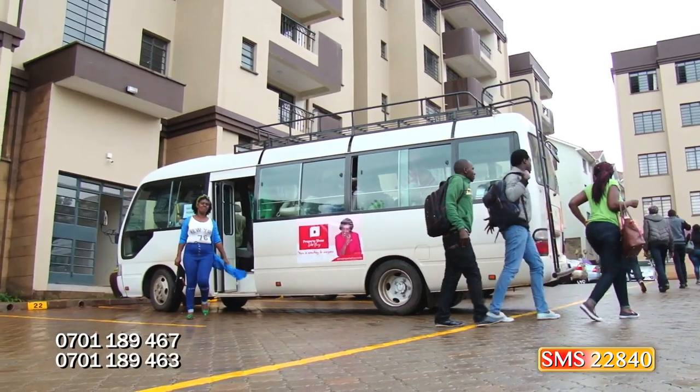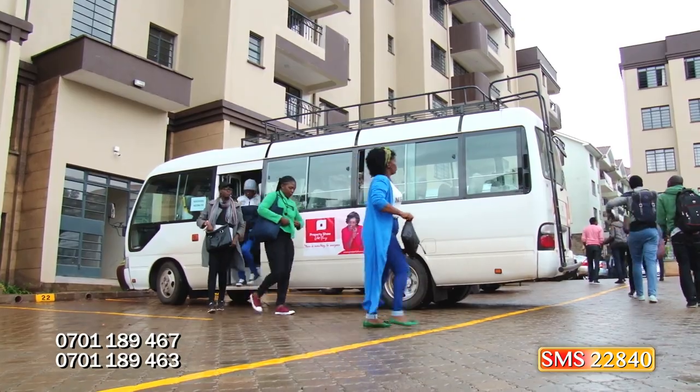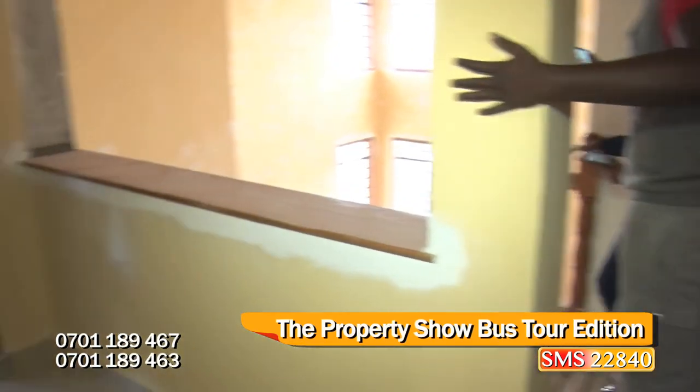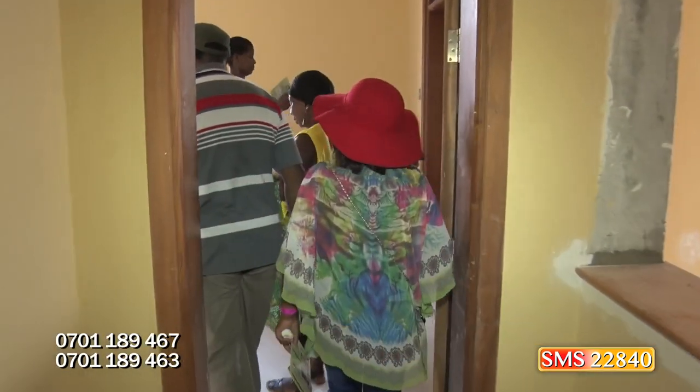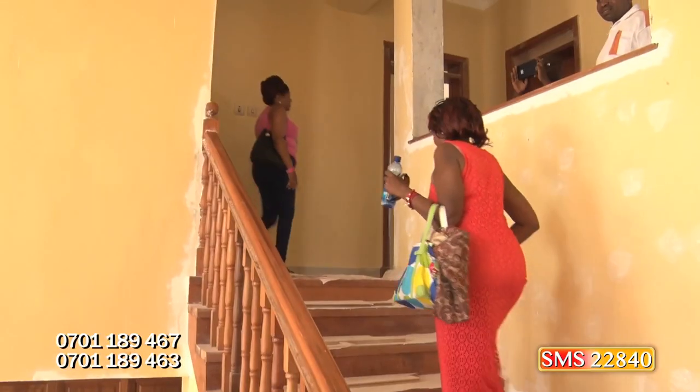I'm actually looking for a family house, preferably a 4-bedroom house. So far I can say it's been good, and there are a lot of properties and a lot of choices to choose from. And I hope by the end of the tour I would have a few options that I can look at before I settle on what I'm going to pick.